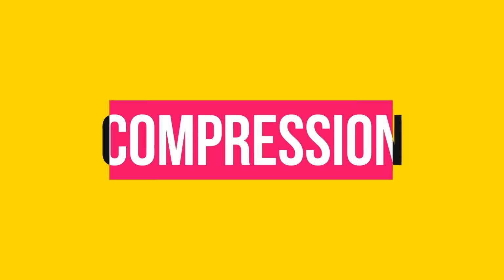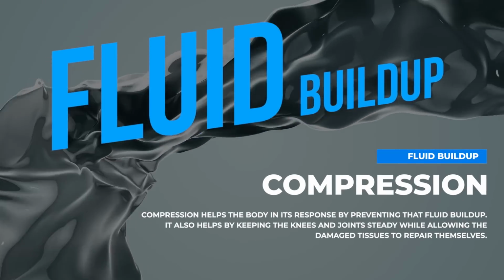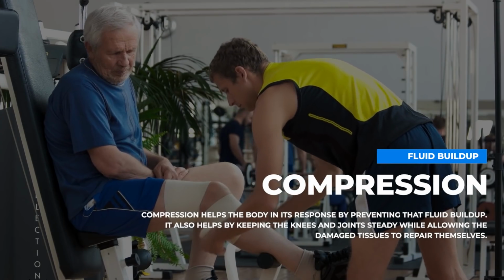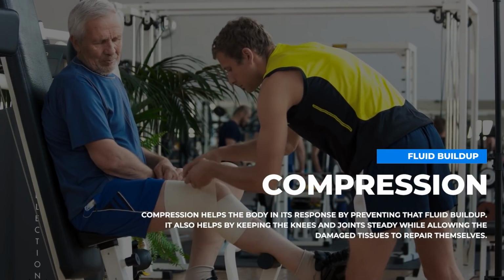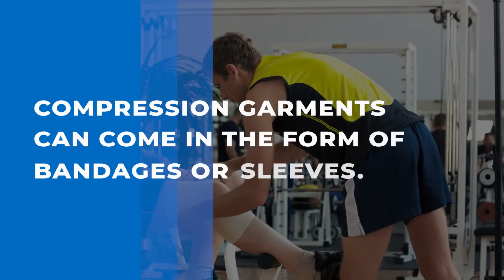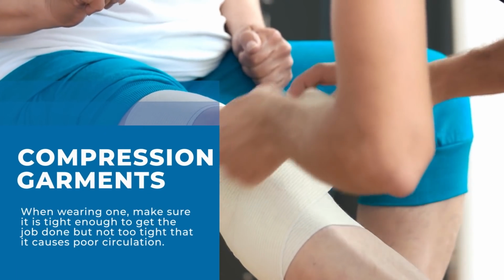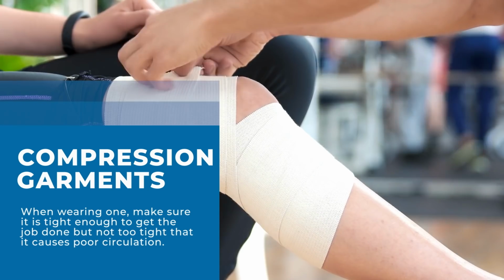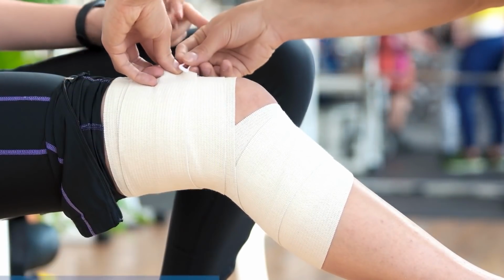Compression. In addition to inflammation and stiffness, another cause of knee and joint pain is fluid buildup. Compression helps the body in its response by preventing that fluid buildup. It also helps by keeping the knees and joints steady while allowing the damaged tissues to repair themselves. Compression garments can come in the form of bandages or sleeves. When wearing one, make sure it is tight enough to get the job done, but not so tight that it causes poor circulation. There are no reports showing that strangling the daylights out of your joints aids in their repair.